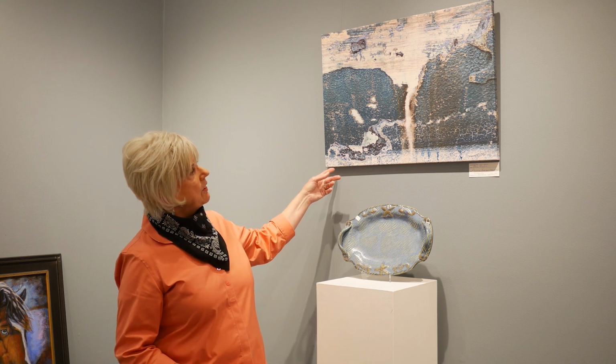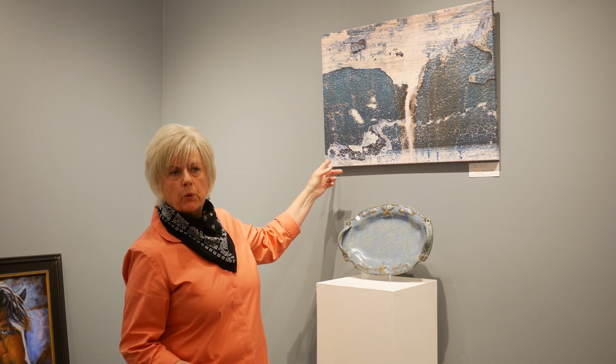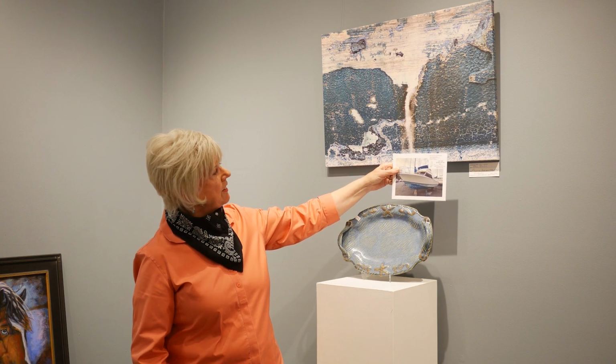So I joined the Northeam Gallery about 2 years ago as the only photographer presently as a member. And I've been exploring a new kind of concept for me. I've been taking pictures that end up looking like this. And this is a boat hull abstract, that's what I call it. This is a picture of the boat, if you can see it.